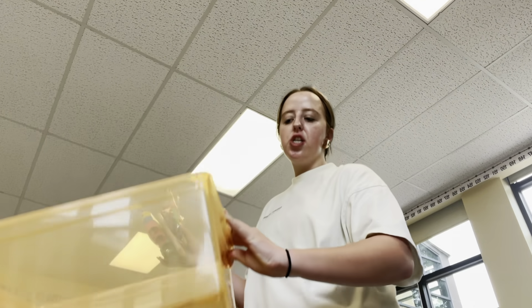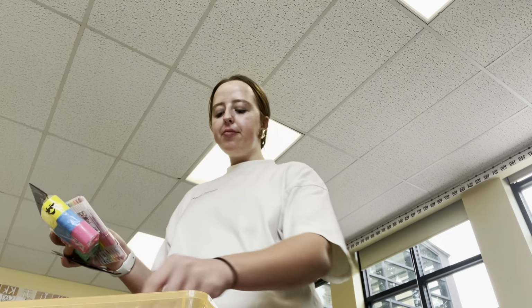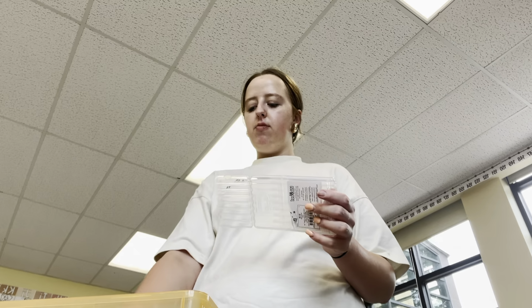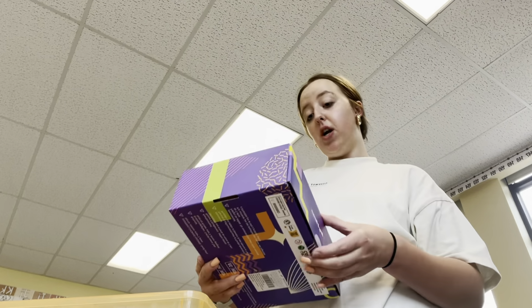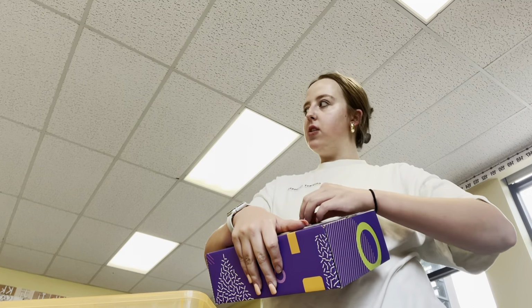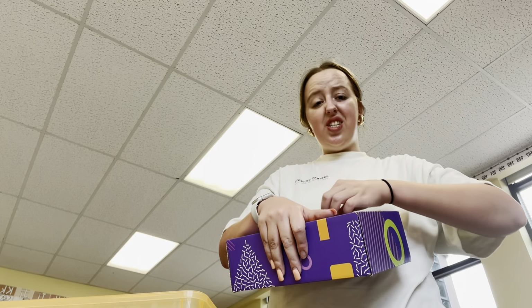I'm going to put some stuff in my treasure chest. I have this little can, but I think I already showed you guys. Some Slinkies, some scented pens. My friends got me 200 pieces of party favors for this. Well, I mean, this is what it's for. So I'm going to just dump it in there.